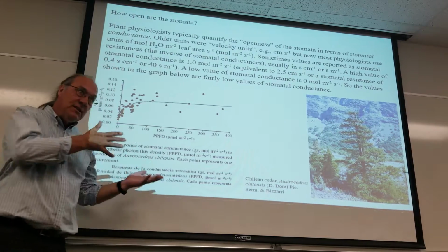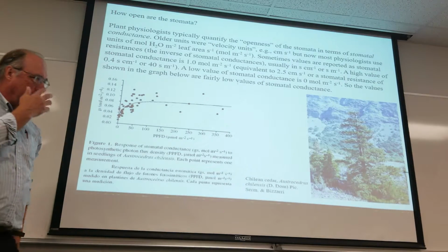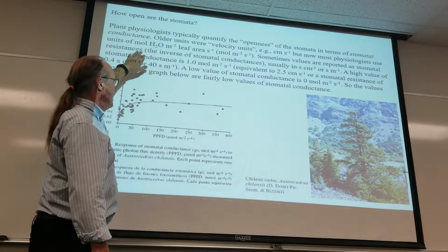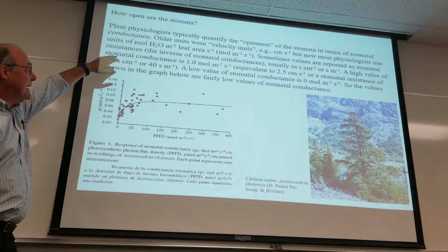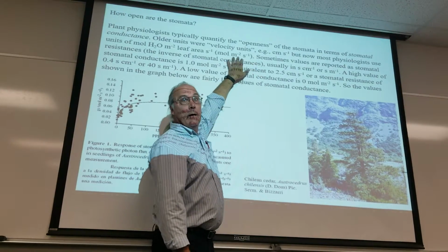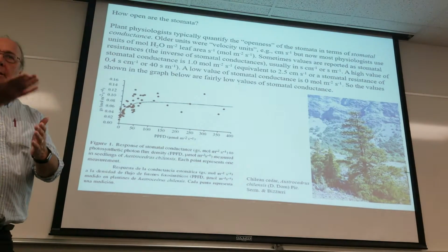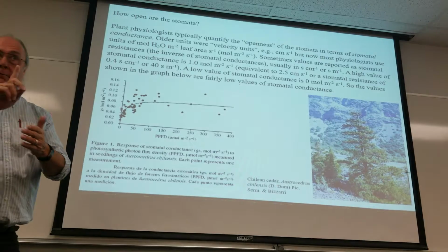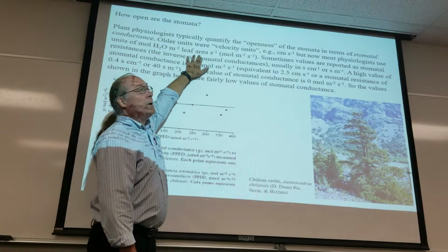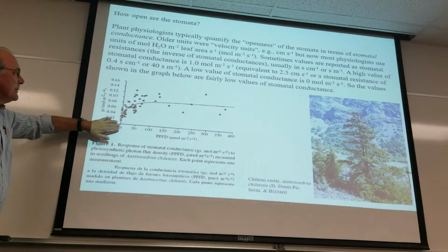But the physiology people, being concerned with chemical reactions and the molecules and things, tend to use molar units. So most stomatal conductances now for physiology are recorded in terms of moles per meter squared per second. And it's in terms of what you're talking about. So for transpiration, we're talking about water vapor leaving the leaf. And so appropriate unit would be moles of water vapor per meter squared of leaf area per second. Shortened to moles per meter squared per second, as you can see in this graph right here.